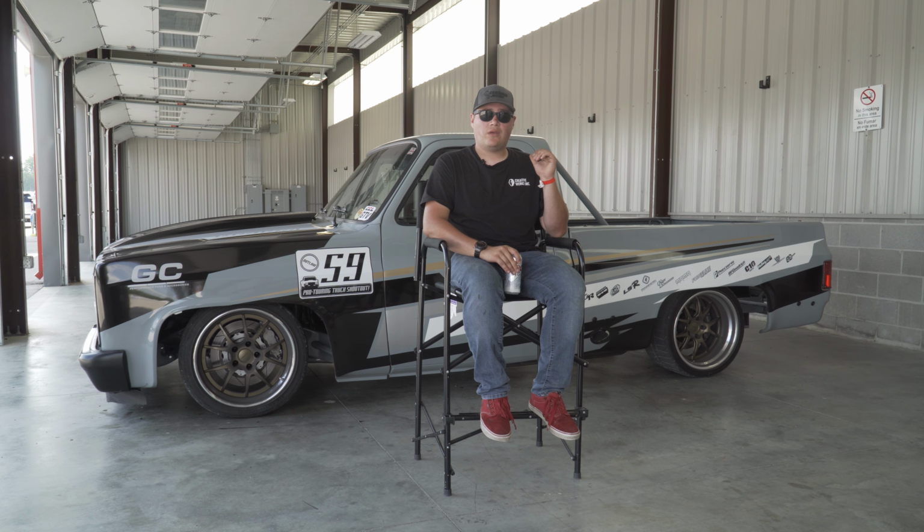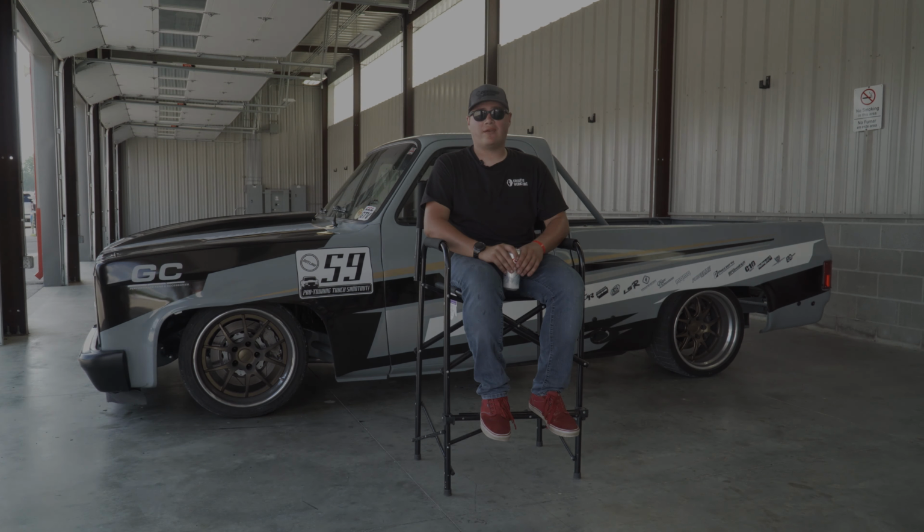So this truck we acquired in about 2018 from down southeast, and we drove it as a shop truck for probably about 7 months, getting ready to build it for SEMA 2019. So kind of January, February of 2018 is really when we started to dive into the truck.